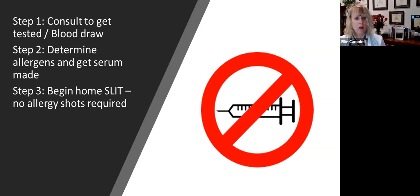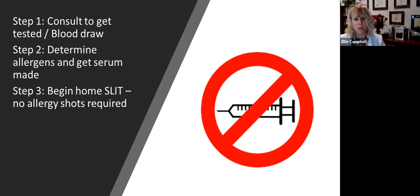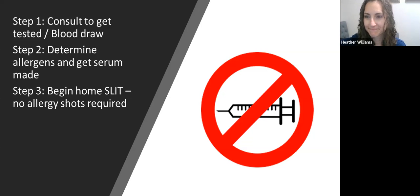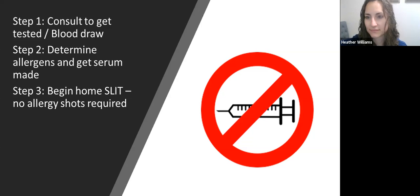Once we've gotten your blood drawn, we can create your allergy drops. You carry the little dropper bottle around. You do drops underneath your tongue, usually twice a day for 1 to 2 years. But you bring them with you on your vacation. You don't need to schedule your holiday around your shots. You don't need to worry about if you're sick or there's COVID and you can't get to the office. You always have your allergy drops with you. And then over time, we increase the strength so that your immune system becomes more and more tolerant of this particular allergen.